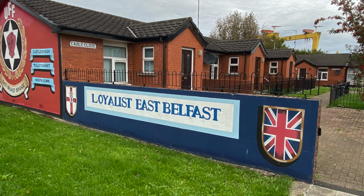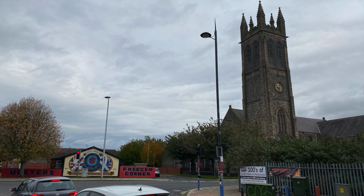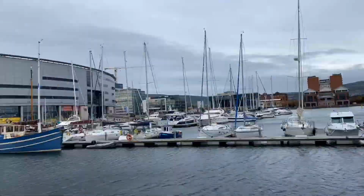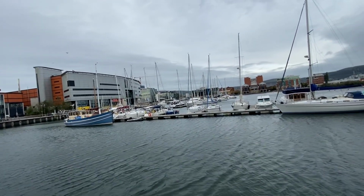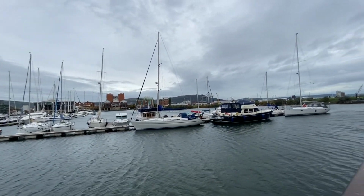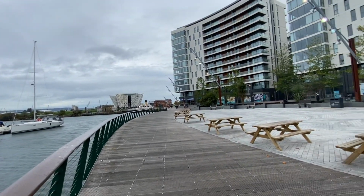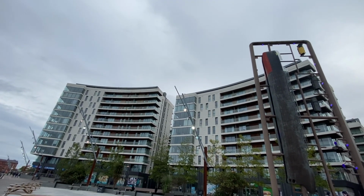I have found some wall arts about the history of Belfast, and I personally felt very interested because I am curious about the history and background of the places that I visit. So, yeah, now I am going to the Titanic Museum. And now I am at the harbor area.